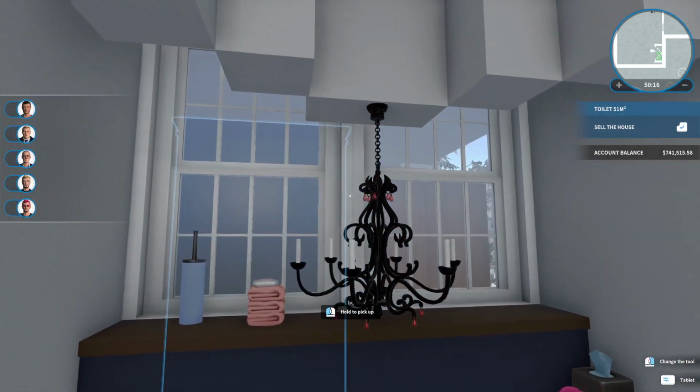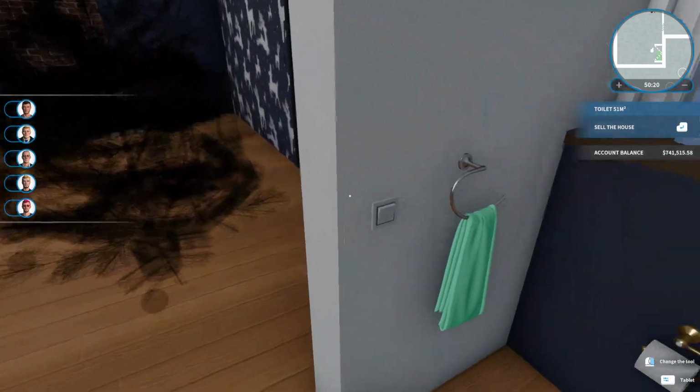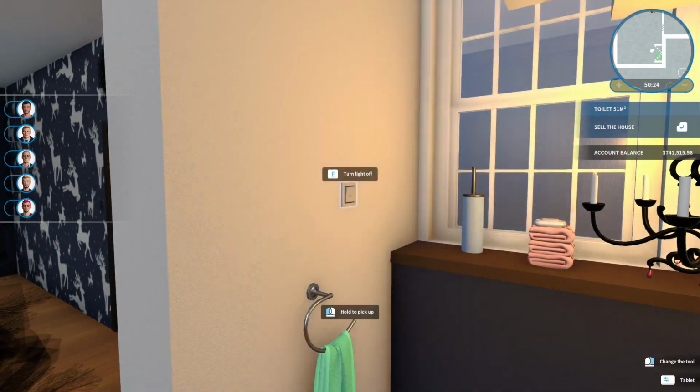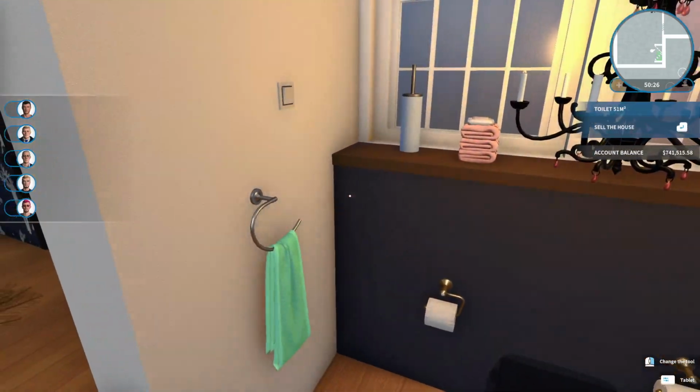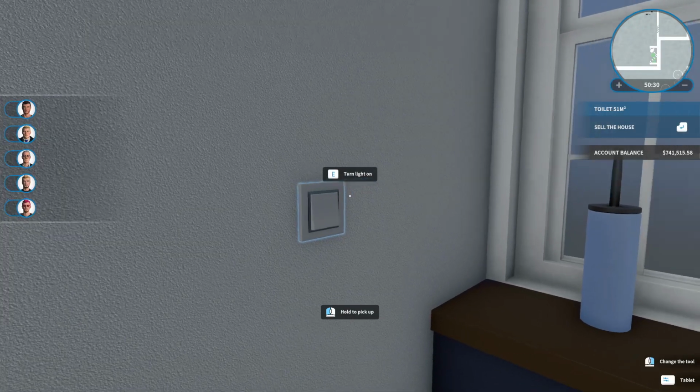That might be letting you. What's it letting me turn on in here? So does that not work with that light switch then? Okay. There we go. We just had to get it closer. Now we put it outside. Turn it off, turn it on.